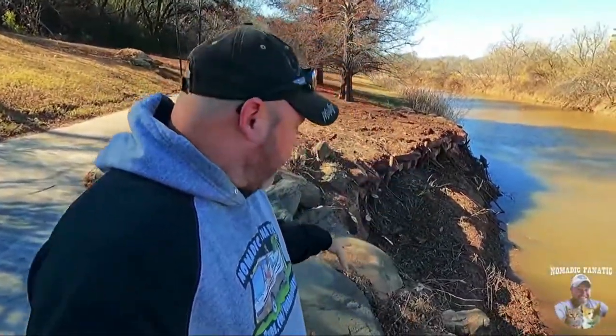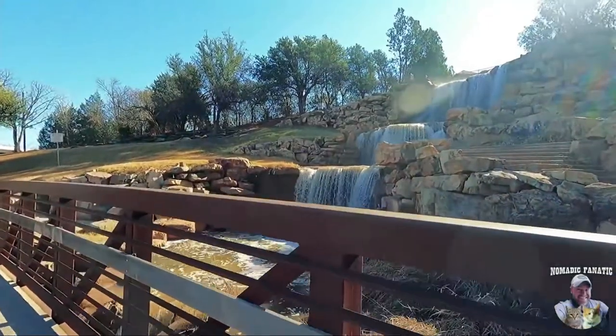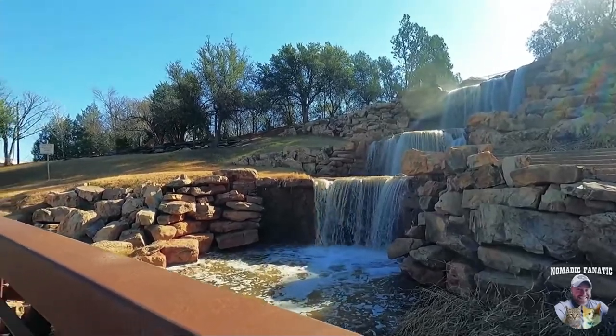Many, many years ago, a flood came through the Wichita River and took out the famous falls, the Wichita Falls. After the flooding went down, there was no longer any falls. It was just the Wichita River. But you have this town, this city named Wichita Falls, and they said, well, you know, we can't really be called Wichita Falls when we don't have falls anymore. So they literally built these falls. This is 100% man-made fake falls, if you can believe that. Fake falls. Hey, you can't be Wichita Falls without falls, right?